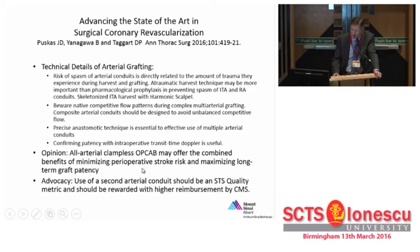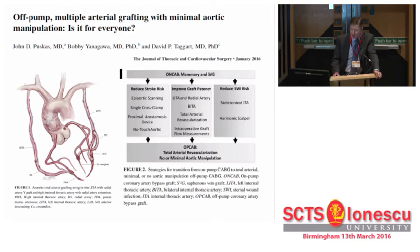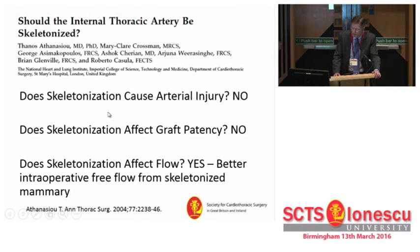It's our opinion that all-arterial clampless off-pump bypass may combine the benefits of minimizing perioperative stroke and maximizing long-term benefit. We do think that the present advocacy in our guidelines and STS quality metrics for a single arterial graft should be expanded to multiple arterial grafts, and that should be rewarded by CMS. Dr. Mack kindly referred to this recent editorial in the JTCVS, and I will skip over that.